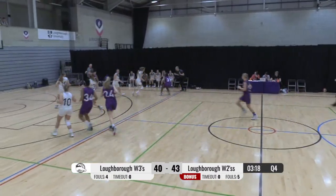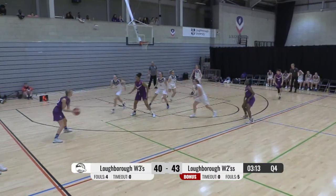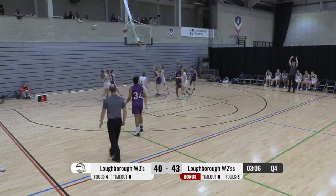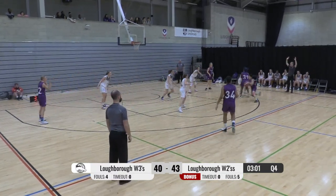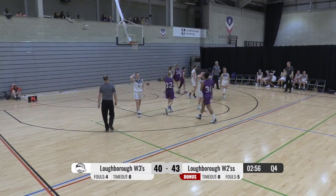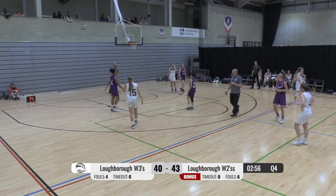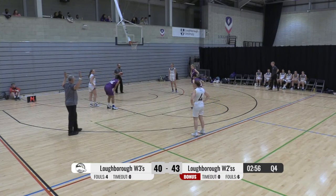They're pushing the ball down the court. Ball's reset to the top, gets passed to the wing, gets passed to the top, gets passed to the wing again, pump fake, bit of a shot, no good on the shot, shot clock is going down, and a foul is called, and that'll be 2 extra free throws. Another chance to cut down the lead.